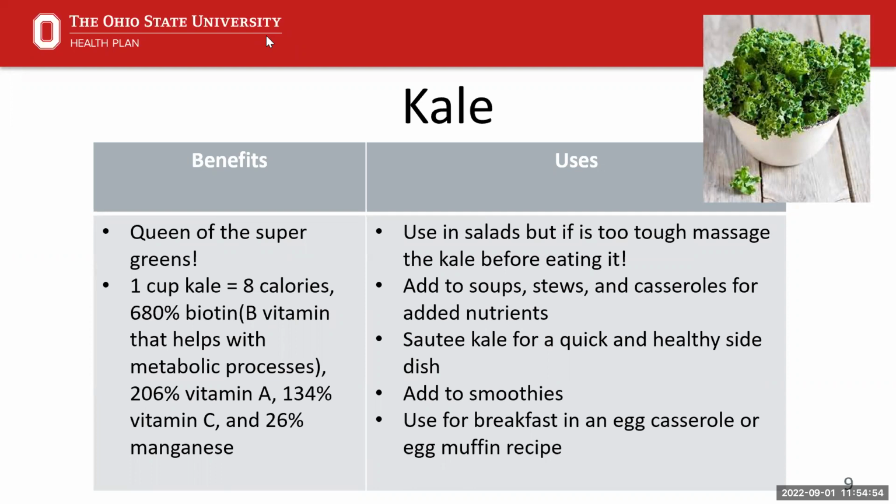Somebody said he added it to soup. And what is this stuff? I get it. If you're not used to it, that's okay. You're trying it here.